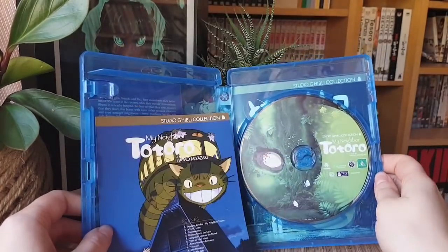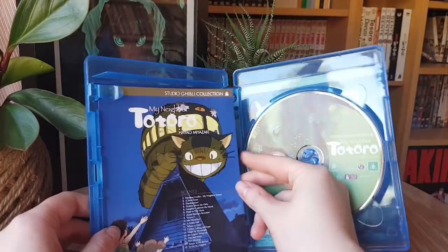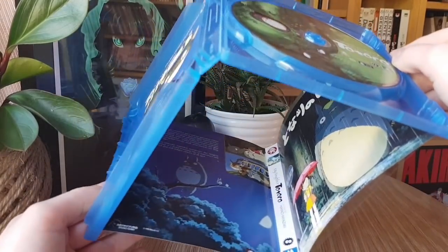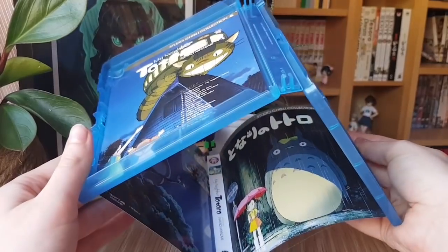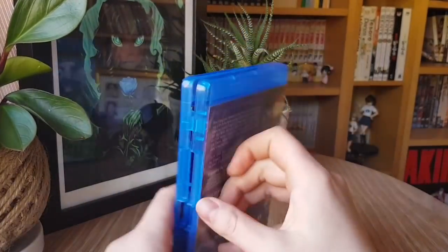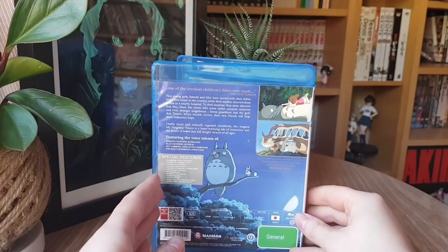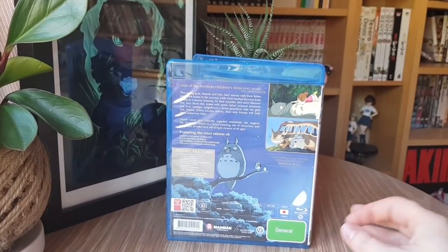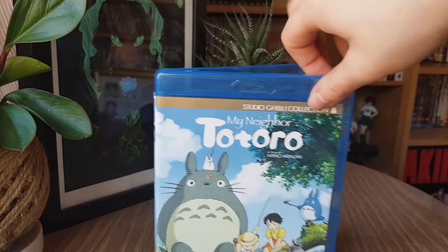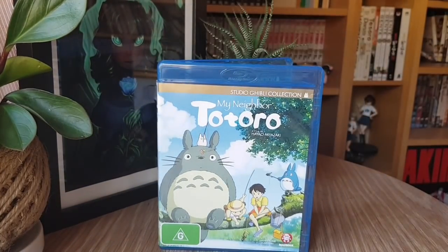And as you can probably see, all of the Australian editions actually come with a second, reversible cover with the Japanese art on the inside. So if you were more partial to having the Japanese titles and artwork, you have that option. Been meaning to pick this one up for literal years. I'm sure plenty of you guys who've watched my videos for a long time are aware of that.